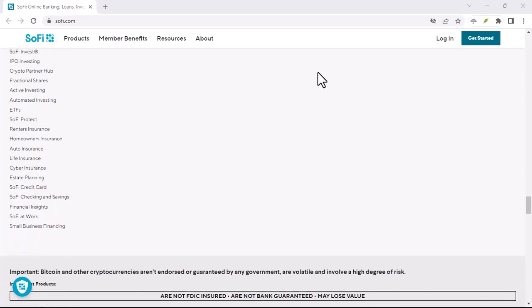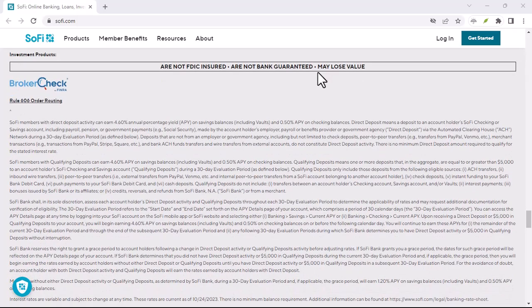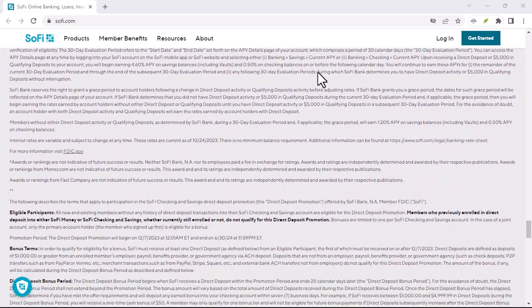Impact on your credit score. A soft credit pull will not affect your credit score at all. This allows you to shop around and compare rates without any risk.